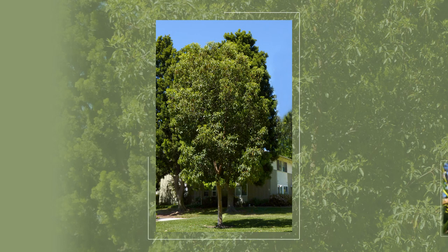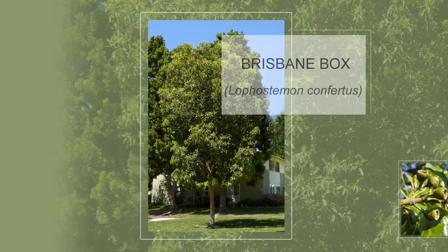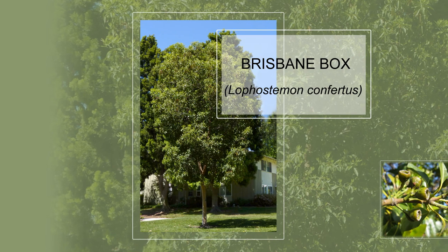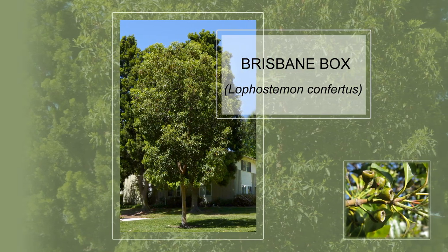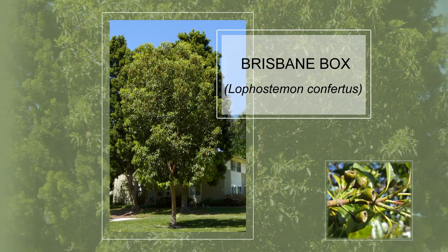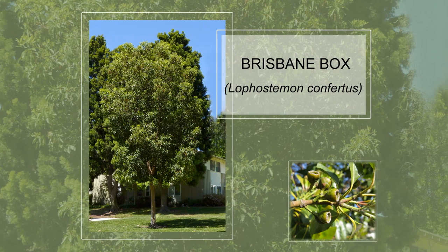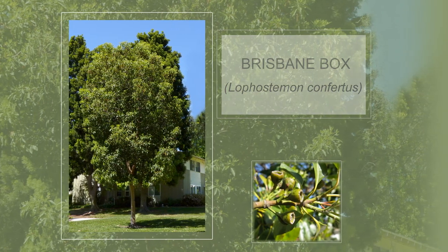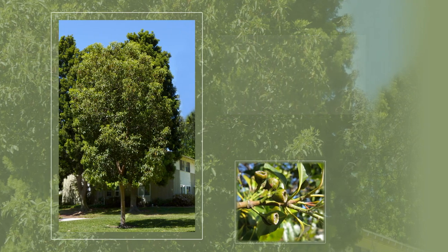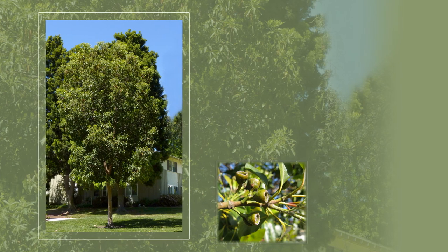On the left is a grassy area. The second tree in from the sidewalk is the Brisbane box. Native to Australia, it is closely related to the eucalyptus. It's disease and pest resistant and has a high tolerance for smog, drought, and poor drainage, making it a perfect small street tree. It has small white flowers in spring and fruit capsules that do not fall off the tree, looking like light-hearted wood bouquets of fairy boxes on a stem.